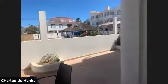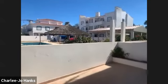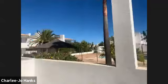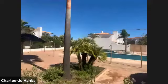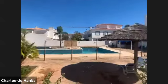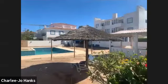So in this development, you've got 4 pools. 2 are adult pools and 2 are children's pools. All the units here are seriously underpriced. Looks like it's got a nice veranda as well. Yeah. So let's go inside.